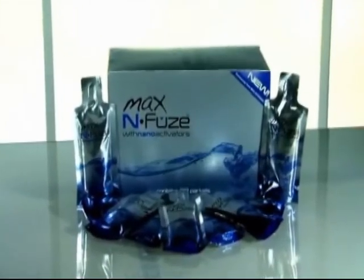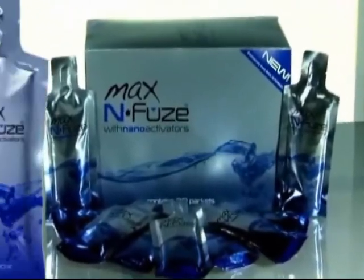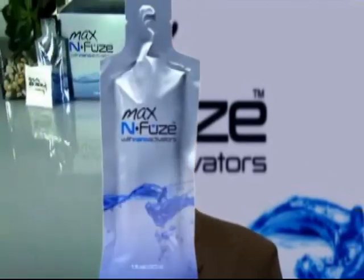When N-Fuze became available, I started using that immediately too, because it supplied what the rest of my cell needs for its optimal functioning. Glutathione is the guardian of the cell. It has been fighting for your well-being from the moment you took your first breath, and it will be doing that as you take your last breath. N-Fuze provides a foundation that supports the rest of the cellular function. When we look at the benefit of catalase and superoxide dismutase and CoQ10 and all of the cofactors and coenzymes, it provides that for me.